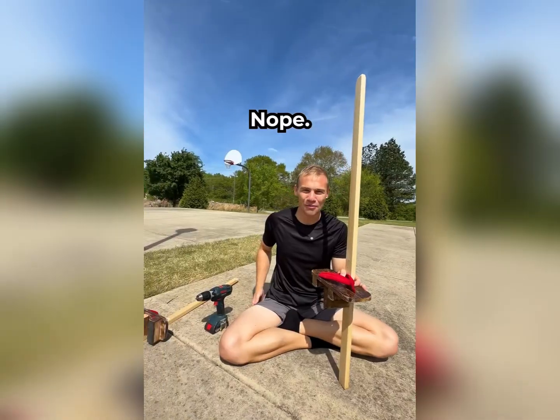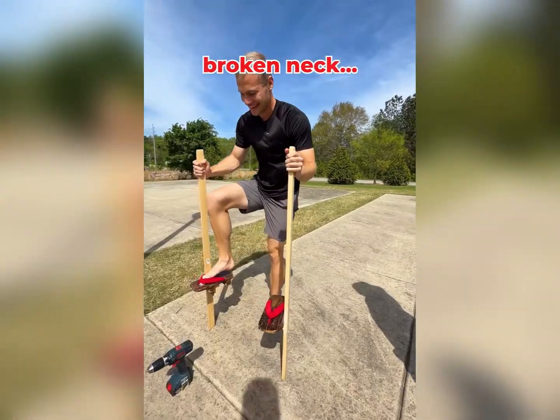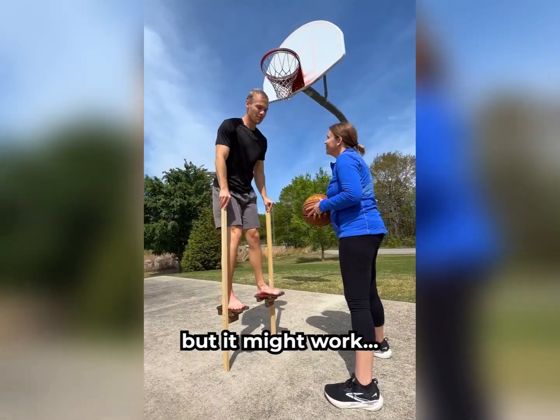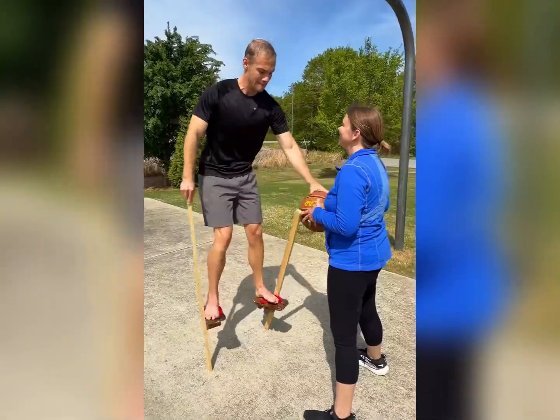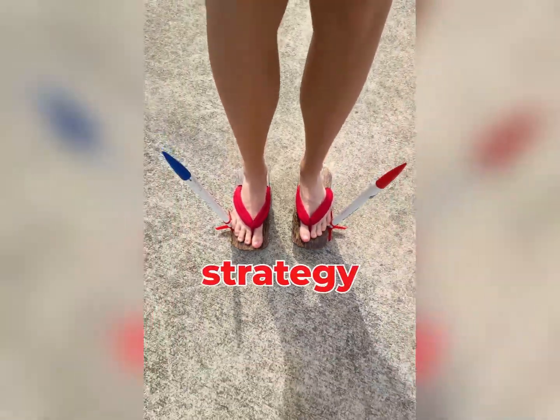Have you tried these? Nope. This is a bad idea. This is gonna guarantee I dunk. I guarantee you get a broken neck. This is not as good as my final plan, but it might work. Man, this is what Shaq feels like. Tyler, no. They call me the one stilt wonder. That got me closer to the rim, but my next strategy got people to the moon.